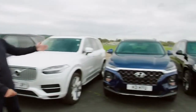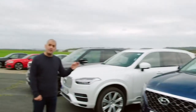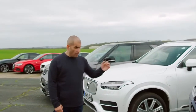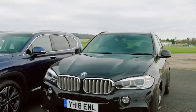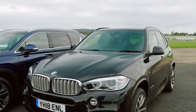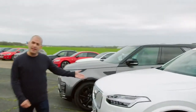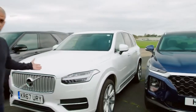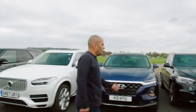This here is a Hyundai Santa Fe. You can buy a Hyundai for £40,000. Would you want to? No. This is the BMW X5, which looks a bit sort of police car-y to me, and it's not as good as the last X5, so come back here. The one you want is the Volvo XC90. Volvo's on a roll at the moment, and I think the engine mounts in this one are better than the one that I had in the XC60. Right, over here.